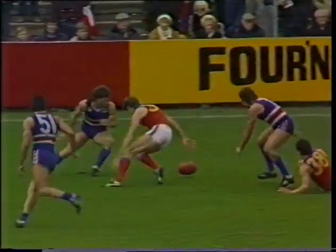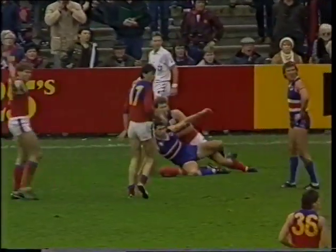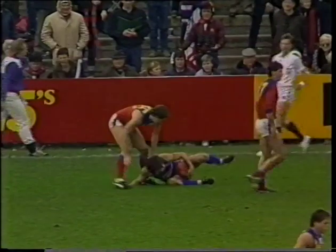That's a goal to Petraglia. Nice work by Purser to Hawkins. Oh, equally good play by Laurie. Oh, he was grabbed, Royal, and dropping the ball.